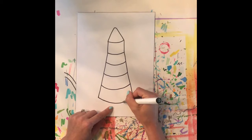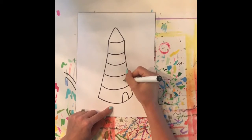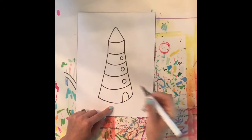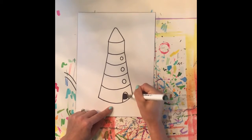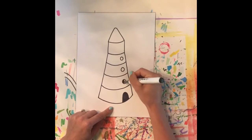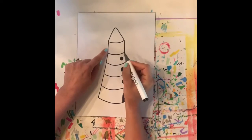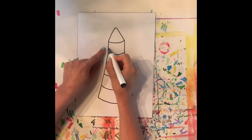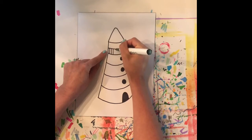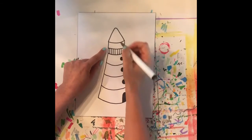Now I'm gonna put down here a door over here, kind of on the side. It's gonna be like an upside down U. And then in each of these sections, I'm gonna do a little circle. Then I'm gonna color them in. And on this part up here, I'm going to section it off. In the bottom part, I'm going to do some lines. And up here, this is where the light's going to come from. So I'm just going to make it into a window.